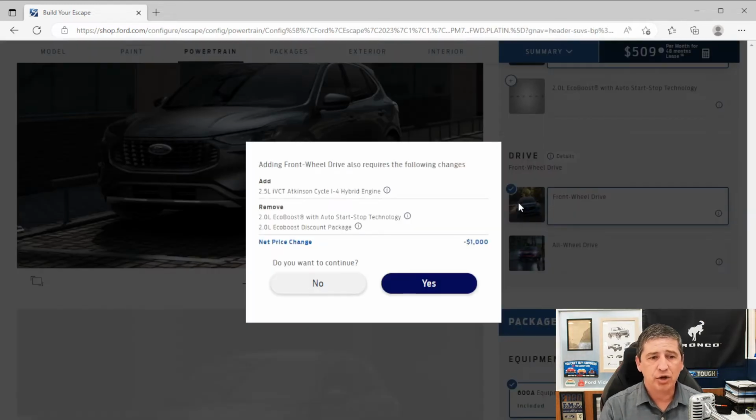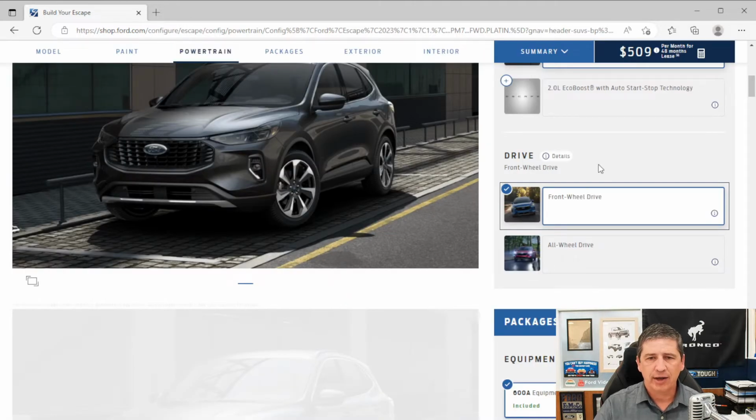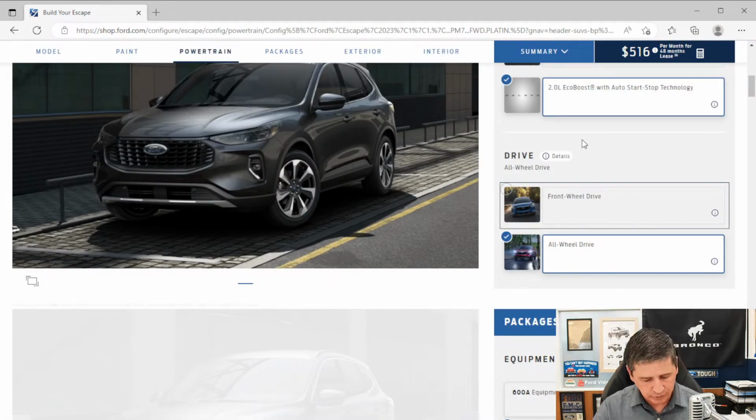Sorry. The 2.0 EcoBoost engine, because it has a lot more power and torque, is only available in all-wheel drive. So that's why it's asking us to go back to that other. So if you go to the 2.0 EcoBoost, it is all-wheel drive. And that is in my notes that I wasn't paying attention to. Also, 8-speed automatic transmission with that EcoBoost engine as well.